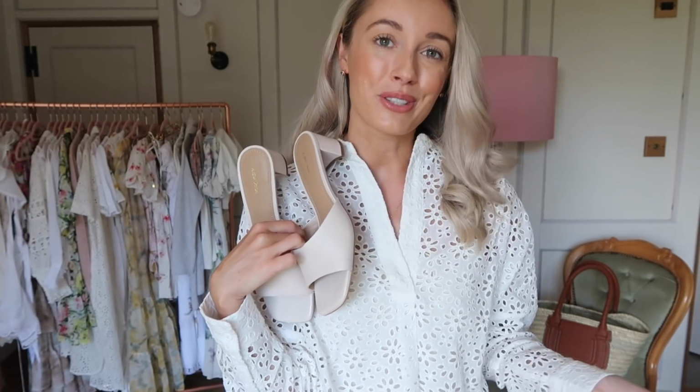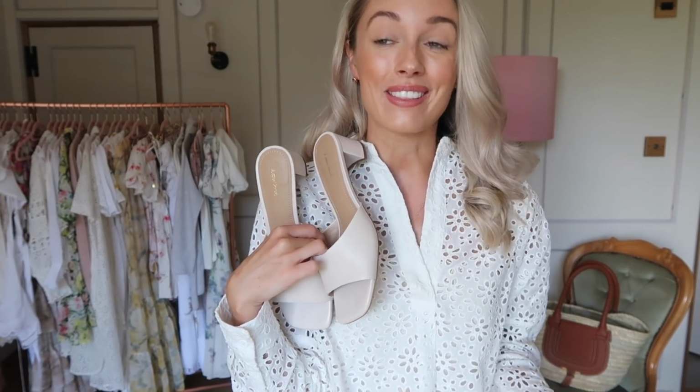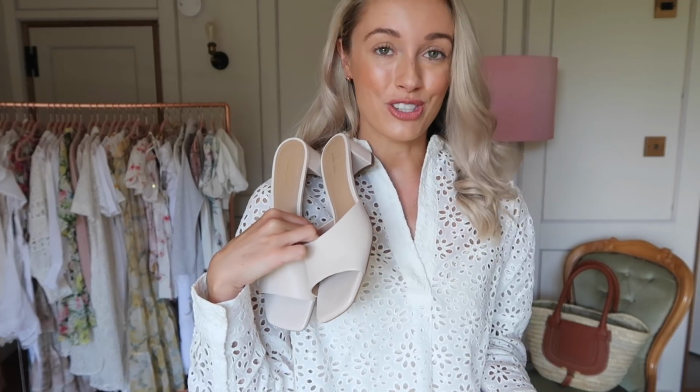Other new shoes, I have got this gorgeous pair of little mules from And Other Stories. They've got a tiny little heel and this very wearable cream colour. I have been pairing these with a lot of my dresses. I know it seems a little bit silly to just wear things like this just around the house, but they are the kind of shoe that goes with so many different outfits.